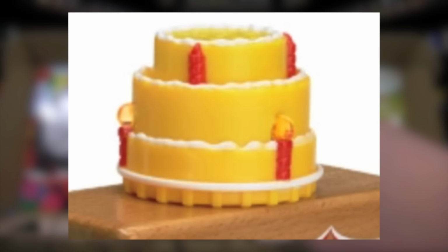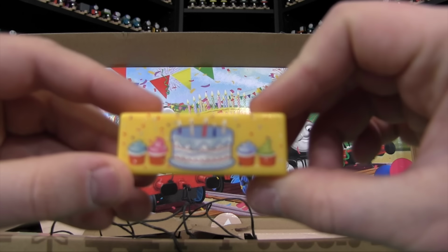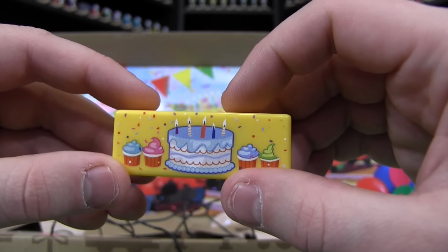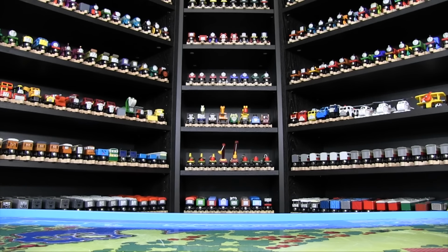Like if I throw up a picture of the old cake from Thomas Wooden Railway from like 10 years ago, that actually matches that more than this. But we have to remember we're playing in a specific set of rules here, and this is probably the best we were going to get. So overall, I am very happy with this pack.